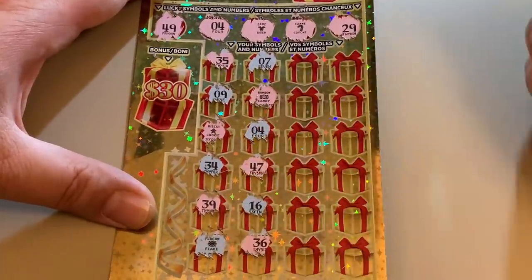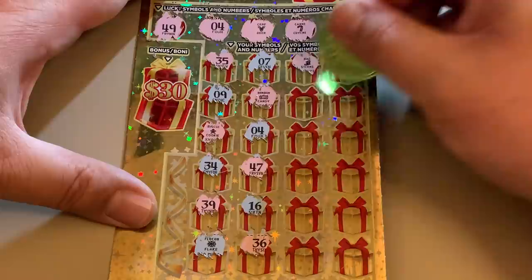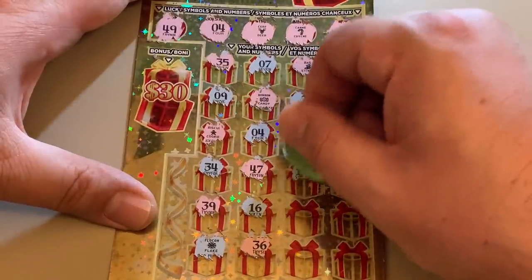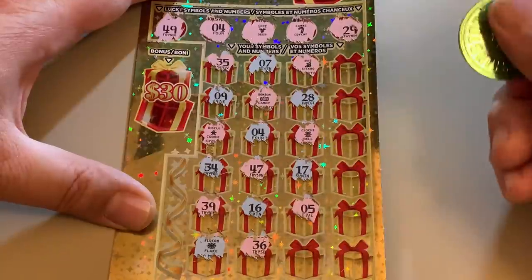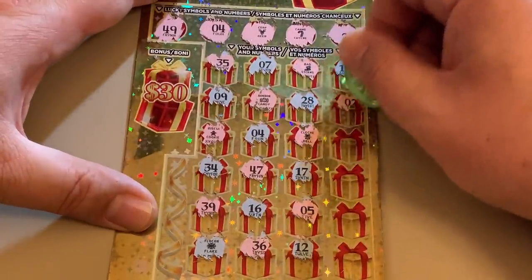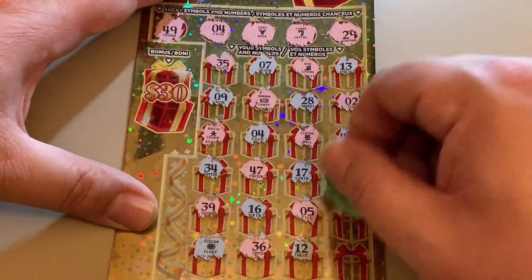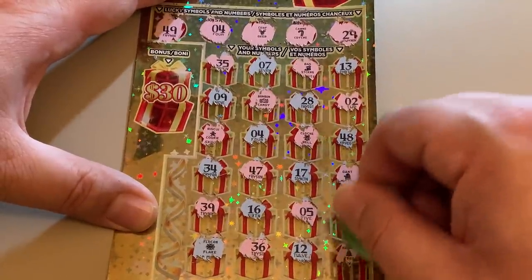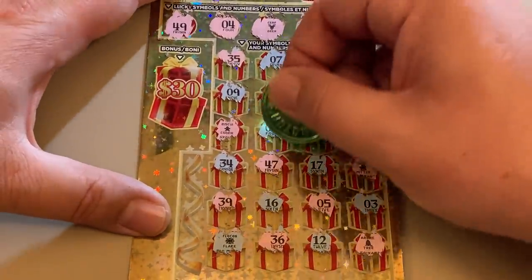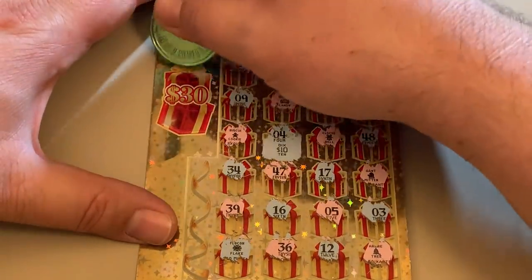16. 36. 28. 28. A bell. 17. 5, 12, 13, 2, 48, a mitten, a 3, and a tree. Okay, just the matching 4. And it's $10. Let's check out the bonus.